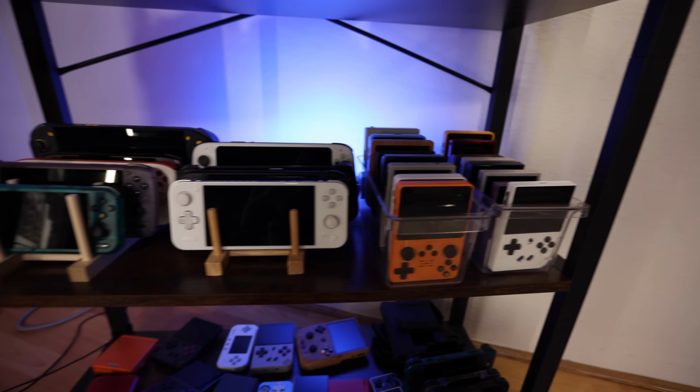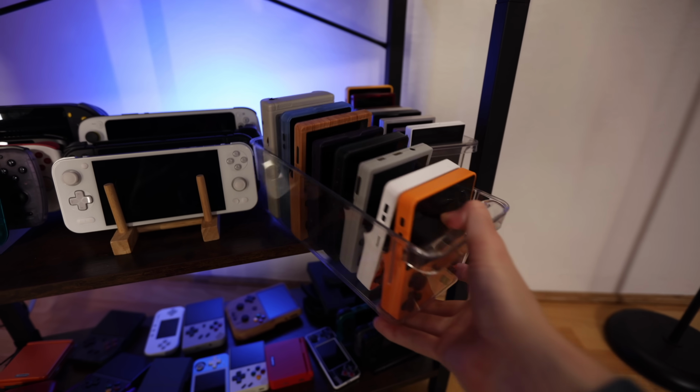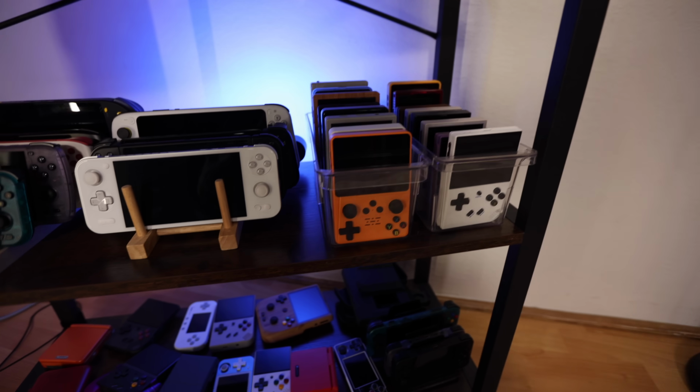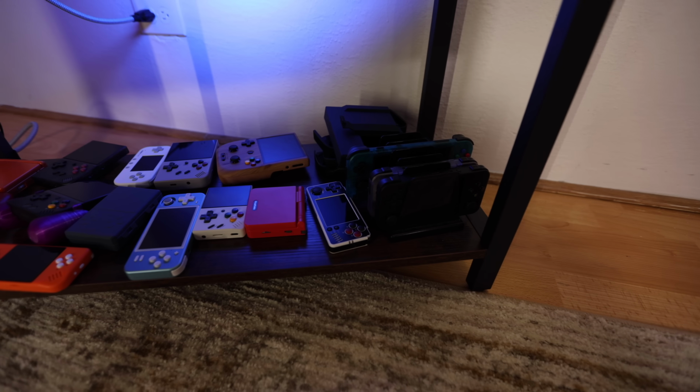Now, one thing that's pretty cool is my wife found these containers that allow me to put vertical devices inside, so I can stack them all up at once, and that's pretty awesome. And then finally on the bottom, I have even more handhelds. These are usually the ones that I'm working on currently and need to have easy access to.